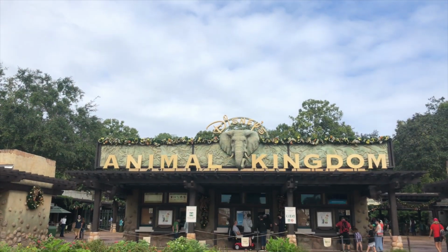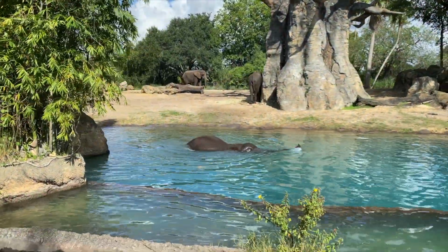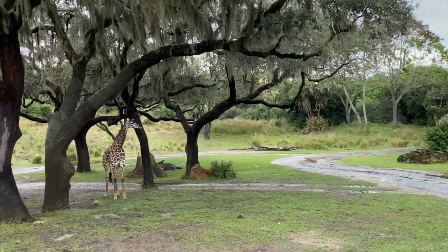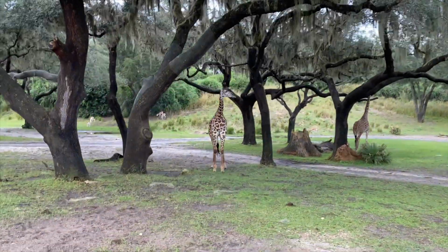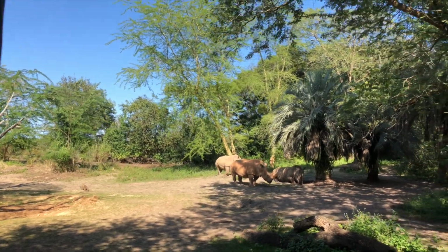Now let's get to that dino. Actually, let's go see all the animals. Elephants, flamingos, tigers, giraffes. There's so much to explore here. Walk the paths of the Maharaja Jungle Trek or take a guided tour on the Kilimanjaro Safaris, you're bound to get plenty of animal pictures, and you're also bound to work up an appetite.